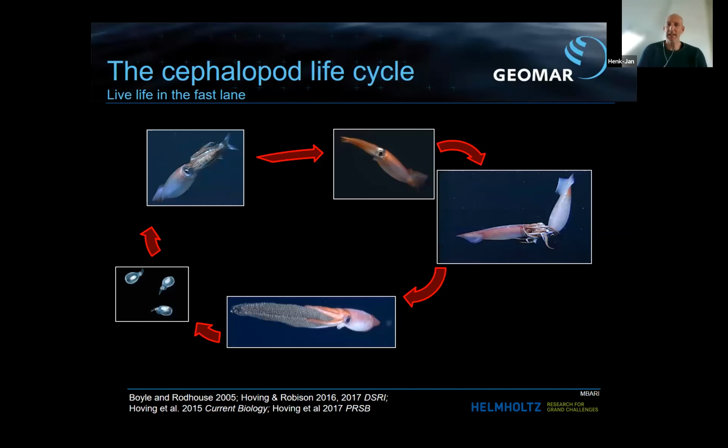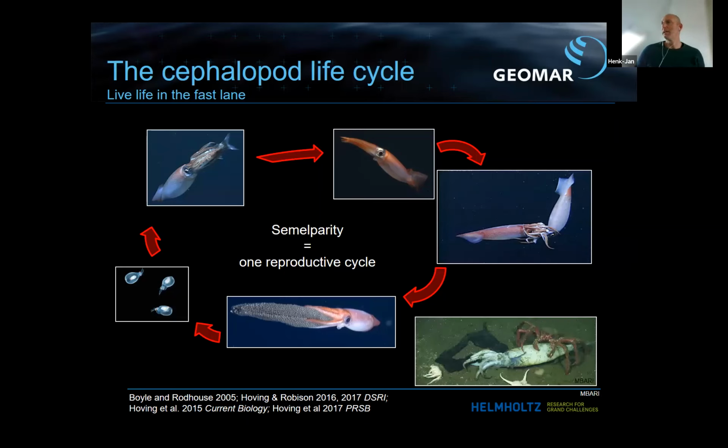They're also very fascinating in terms of life history strategy, because when cephalopods hatch from the egg, they consume a large variety of oceanic prey items, and they grow very fast, with very high conversion rates. When they reach maturity, they mate. They have separate sexes, they mate, and then the female spawns the eggs. This reproductive cycle only happens once, and this is called semelparity, and then the individuals die.